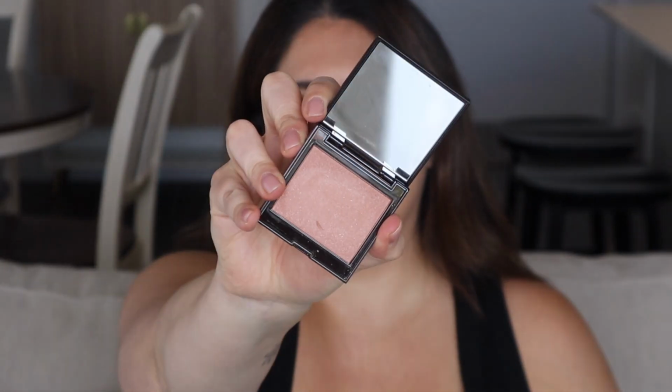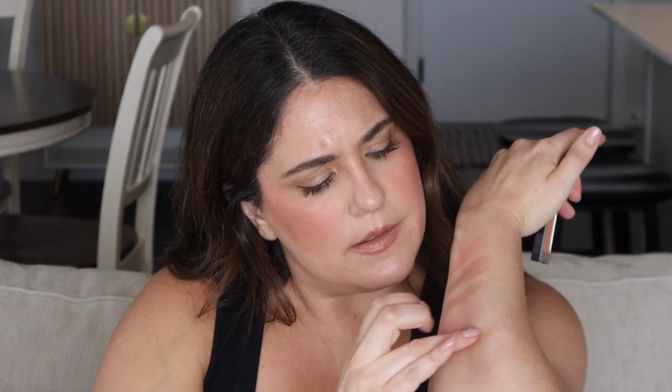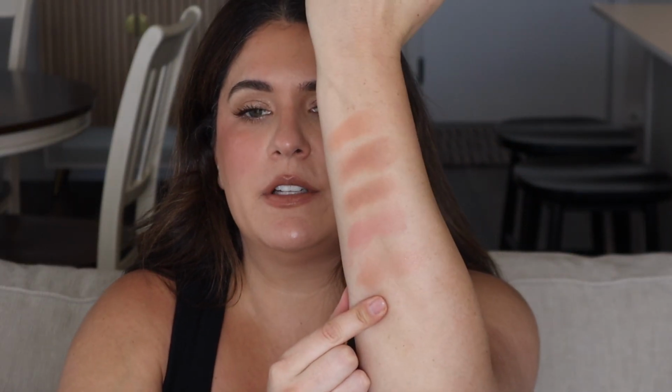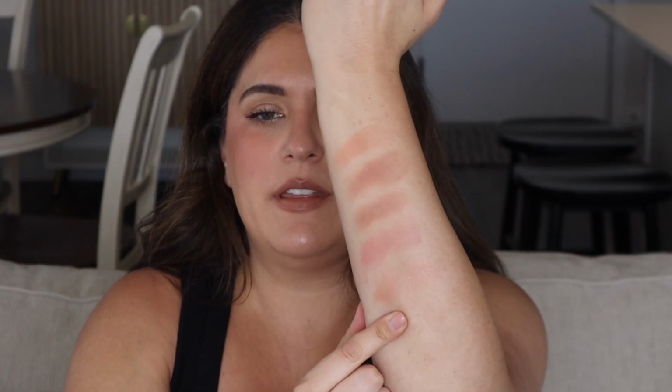Then we have Fresco from Laura Mercier. And this one has a little bit of a shimmer, but there's no, well, I guess there are glitter particles, but they're very, very small and they're not noticeable. It just leaves a very illuminated look to the skin. So I just absolutely love these two colors from Laura Mercier.